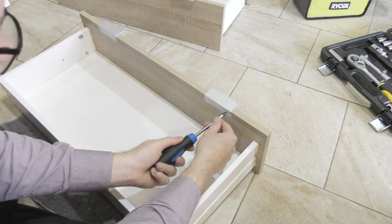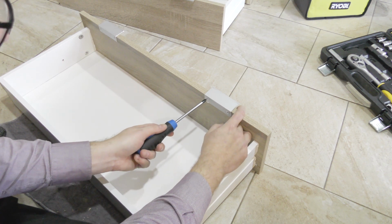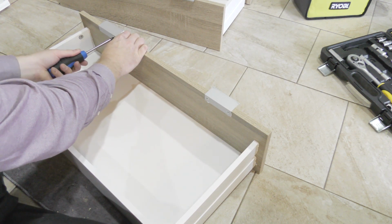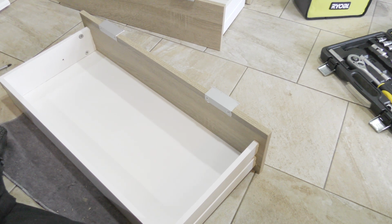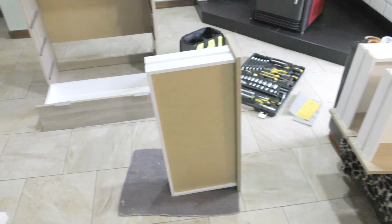And we can take the hand screwdriver, make sure that they are tight. That's one more drawer down. Okay, so all the 5 drawers are done.